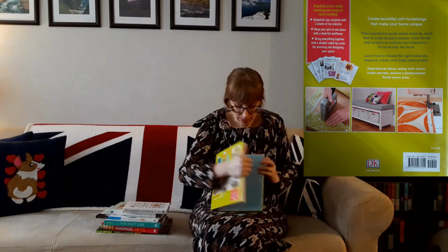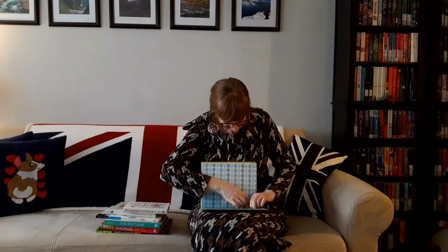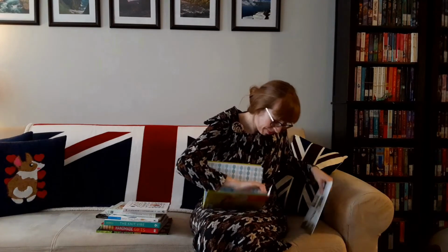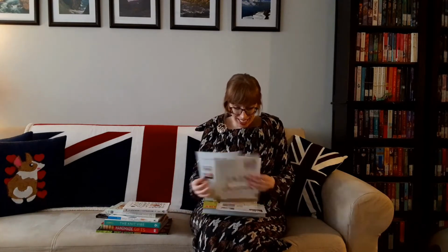So I'll open up the back of this book too. This is where the stencils would be. Here are the templates, and this is the sunflower pincushion that I just mentioned. And these are the tip cards.